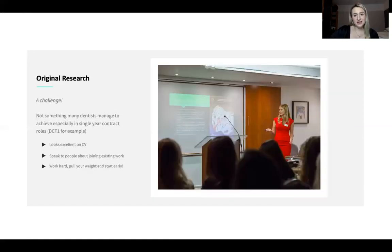So original research is something which is really difficult to get involved with. It's not something many dentists manage to achieve, especially if you're doing a single year contract job such as DCT1. It's often easier in a research post, or if you're sticking around for a couple of years somewhere. I personally have been involved with original research, but I haven't led my own study. And I think that's quite normal, especially at this point in our career and with the path I've taken. That being said, it doesn't mean you shouldn't try.